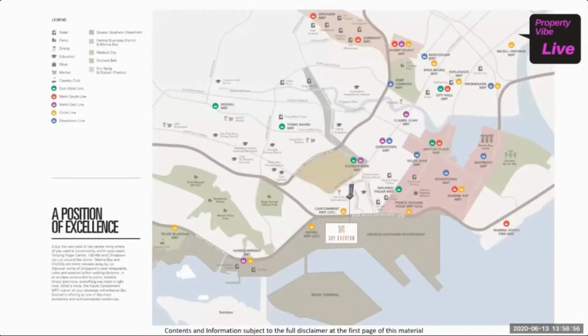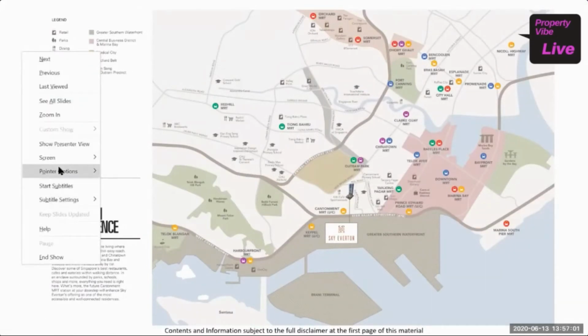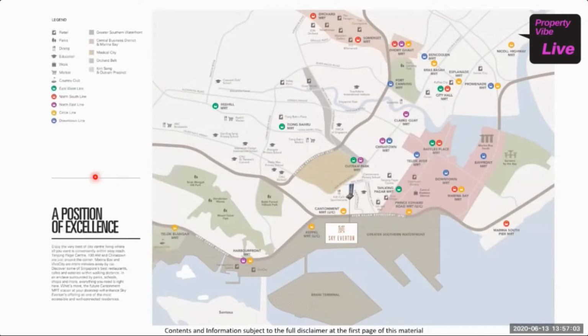Okay, to touch a little bit on the surrounding, let me just switch this to a pointer. If you can see, we are actually down here. We are located at 50 Everton Road. If you realize just now, the other three developments all have Spottiswoode in their development names. So the other three developments are all located in the Spottiswoode area. We are the only one located in the Everton area. In case some people are wondering, so what's the difference? There's actually quite a fair bit of difference.